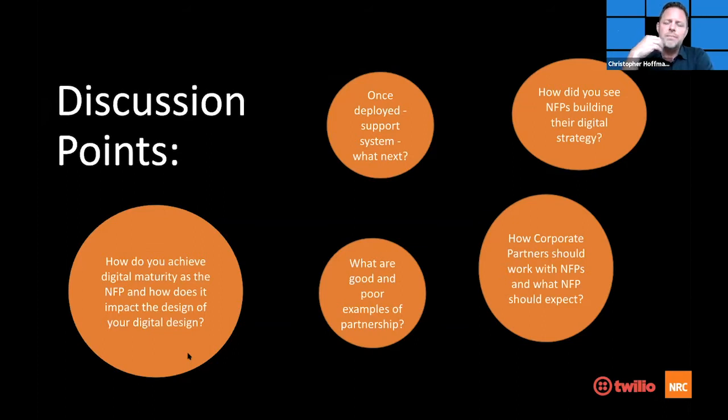And so I think it's really important that we flip this around. We take the customer-centered approach towards developing digital strategies. And I think organizations are doing that now.